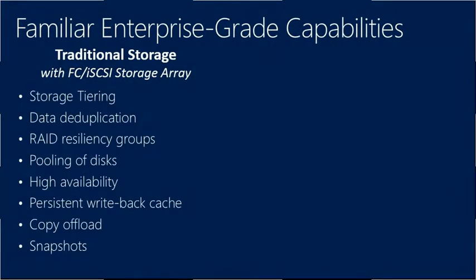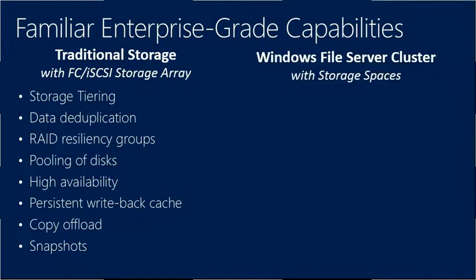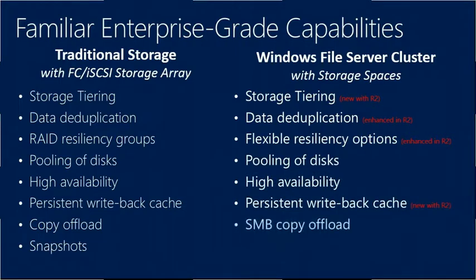A traditional SAN environment, traditional storage, with Fiber Channel or an iSCSI array, you're going to get tiering, data deduplication, RAID resiliency groups across the different drives, ability to pool drives together by capability, high availability with clustering, write back cache, copy offload, snapshots, all sorts of different features. With 2012 and 2012 R2, we've also made huge investments. And the biggest thing that we did is we've added tiering in the box for free. Data tiering, massive scalability improvements, performance for your IOPS with tiering capabilities.